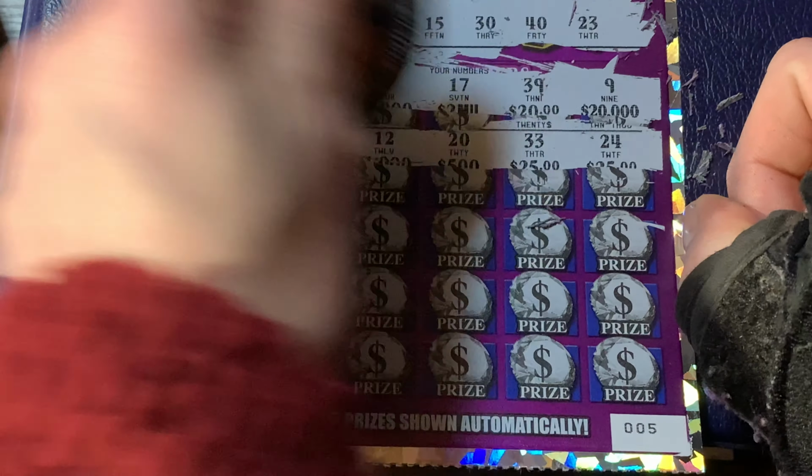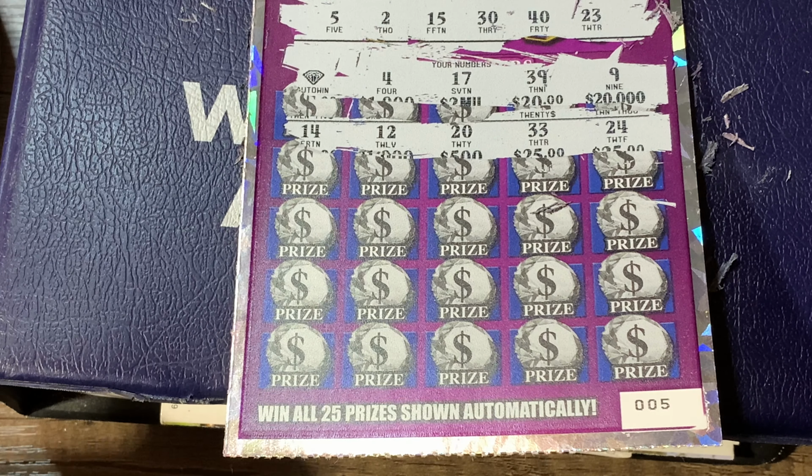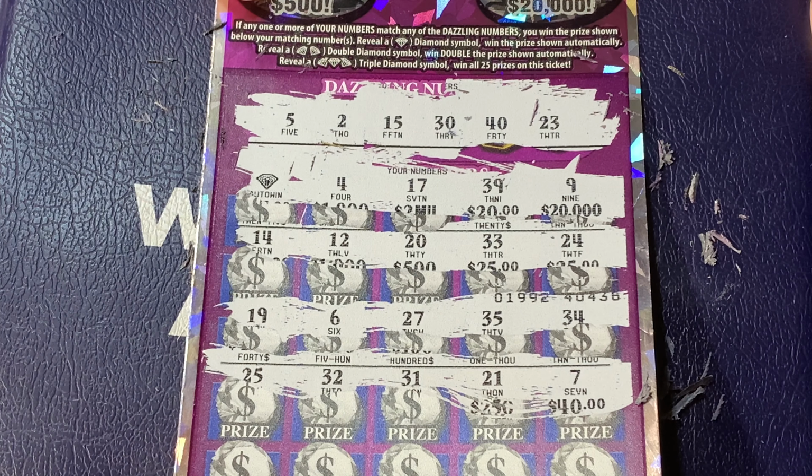This coin's giving me a little problem. It's not a bingo coin. A 14, a 12, a 20, a 33, and a 24. We got a 19, a 6, a 27, 35, and 34. A 25, a 32, a 31, a 21, and a 7.